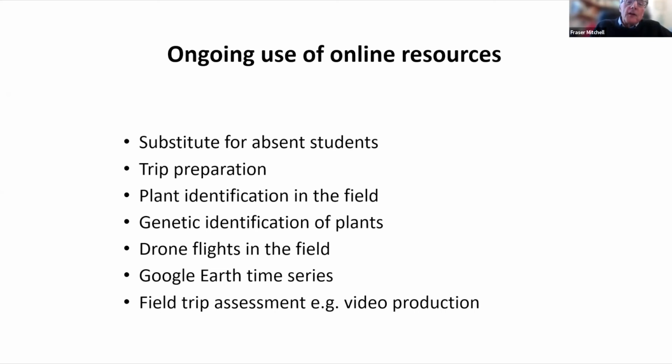I put in drone flights in the field, and I'm going to leave that to my colleagues in geography. I wasn't sure they were going to be here when I put this slide together, but they use drones a lot for their field work, and so I'll leave them to talk about that.